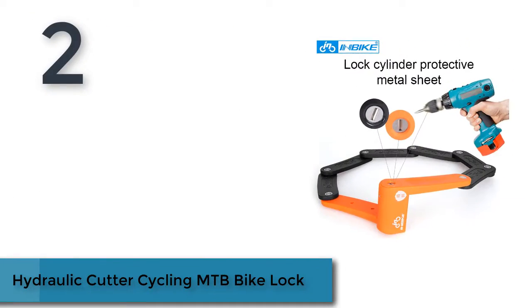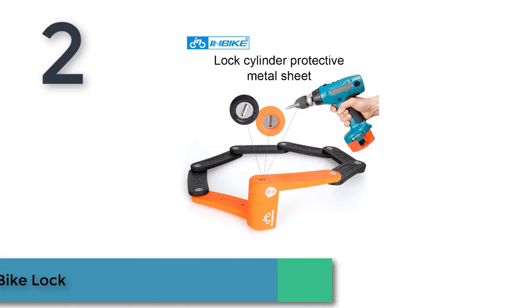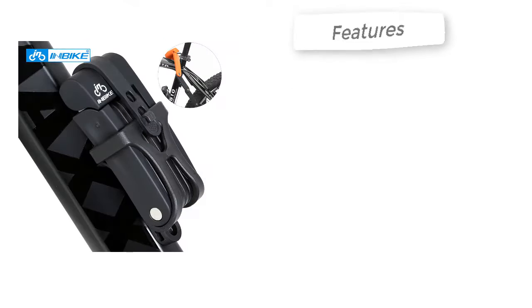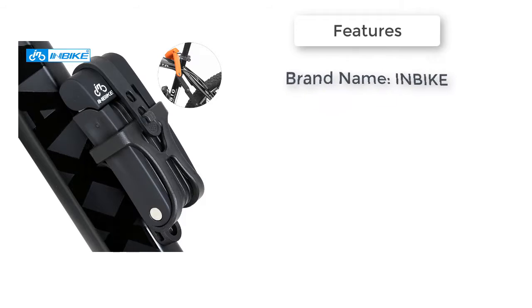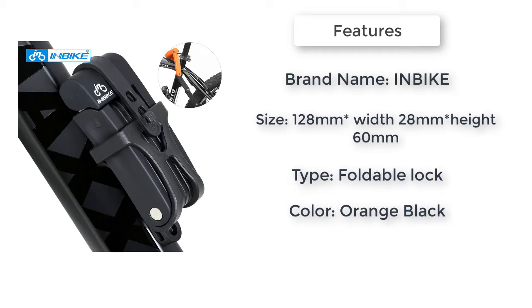Here is the product number 2. Hydraulic cutter cycling MTB bike lock. Standard version high manganese steel. Made of stainless steel covered with ABS rubber paint, which can effectively prevent it damaging the bike frame.